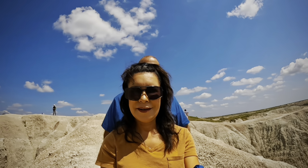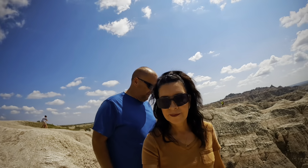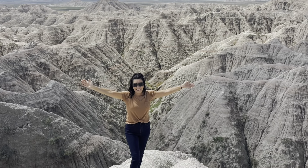Of course, we had to stop at the Lookout, which is one of my absolute favorite places to take a photo. This is the one place that I feel so connected when I come to visit. It just sends chills down my spine. The very first time I came here, I actually cried because it was just so breathtaking. The colors and the rocks are so vibrant. The animals that you get to see out in the prairie.